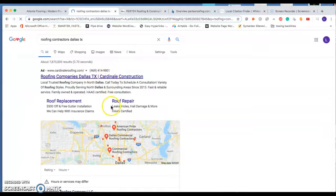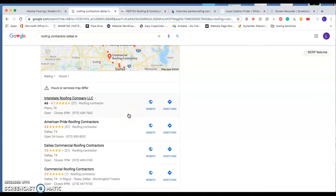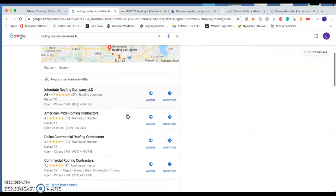The next thing is going to be what's known as citations. Citations are your business name, address, and phone number listed on the web. Some great citation sources for your business would be Yellow Book, Yelp, a Facebook page. Any website where you can list that business name, address, and phone number is going to count as a citation source and is going to help you move up in the rankings and into this 3-pack.